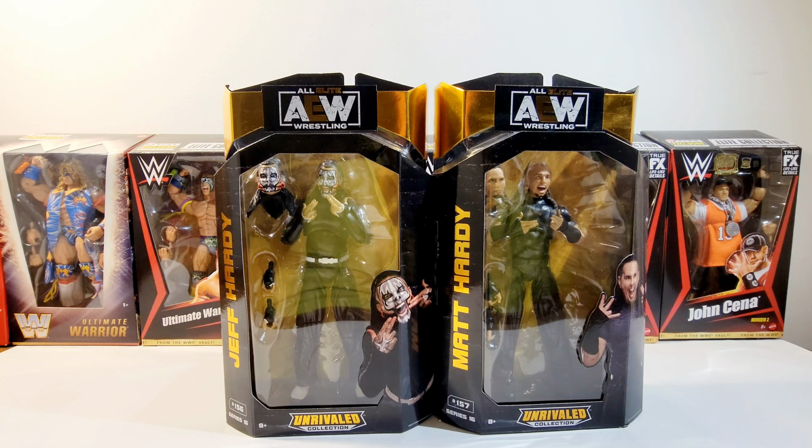Definitely check them out if you're looking for that and if you like Jakks figures, because of course they are very similar to these, but obviously Jeff not having the face paint. But the Matt is very, very similar, aside from the slight changes in color on the shirt and stuff like that with some blue, but these look great. They really do remind me of those Classic Superstars figures.